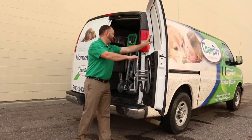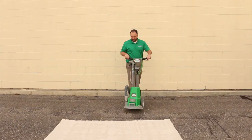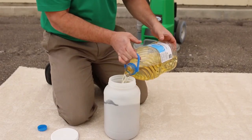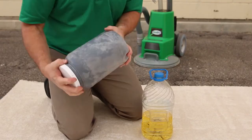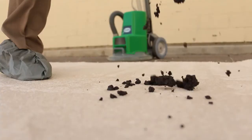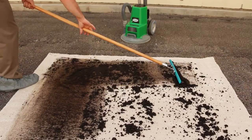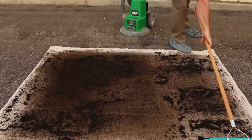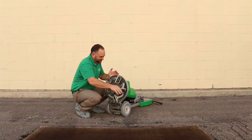If you think there really is such a thing as an uncleanable carpet, then you need to watch this. In order to put Chem-Dry's proprietary hot carbonating extraction cleaning process to the test, we're going to soil a piece of carpet with a mixture of dirt and cooking oil. Now, some might say this worst-case scenario is a homeowner's nightmare and an uncleanable mess, but not with Chem-Dry.